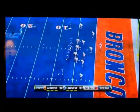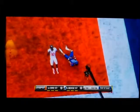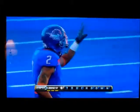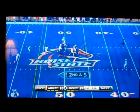The biggest sporting event in Idaho history. Number 24, Oregon State visiting third-ranked Boise State, seen just seconds ago over on ABC. Kellen Moore, the flip to Austin Pettis. On the reverse, he finds Tommy Gallardo in the end zone. Touchdown. Nice. Second quarter now, Boise State up 7. Moore.